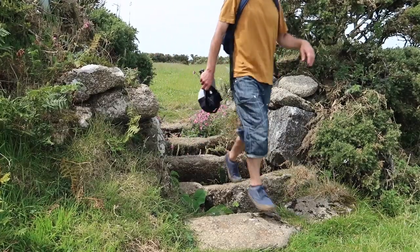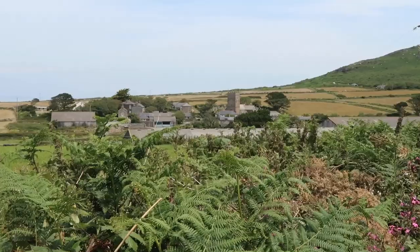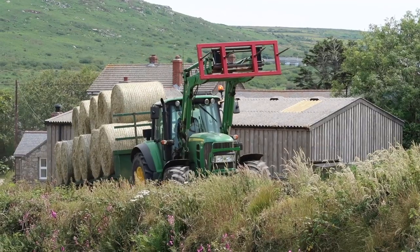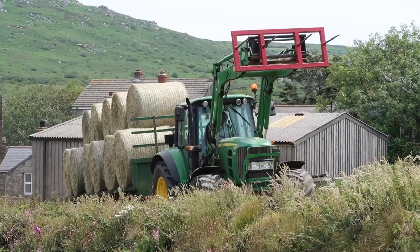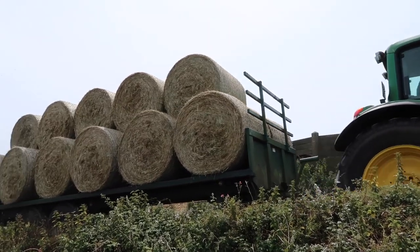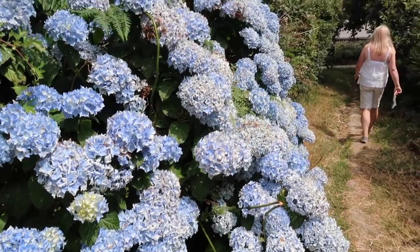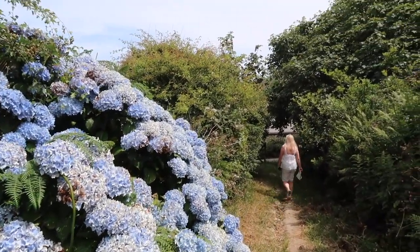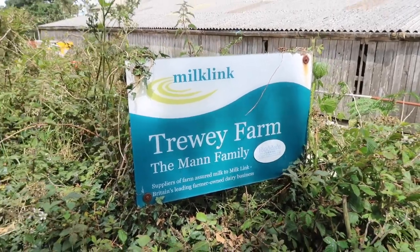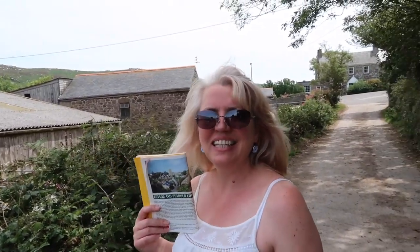Come on, keep moving. Two more fields to cross and then we should see the Tower of Zennor Church. Here we are, Sarah, look. Truey Farm, the Mann family. Nice, Rodda's Cornish clotted cream. He's the milkman. Oh!